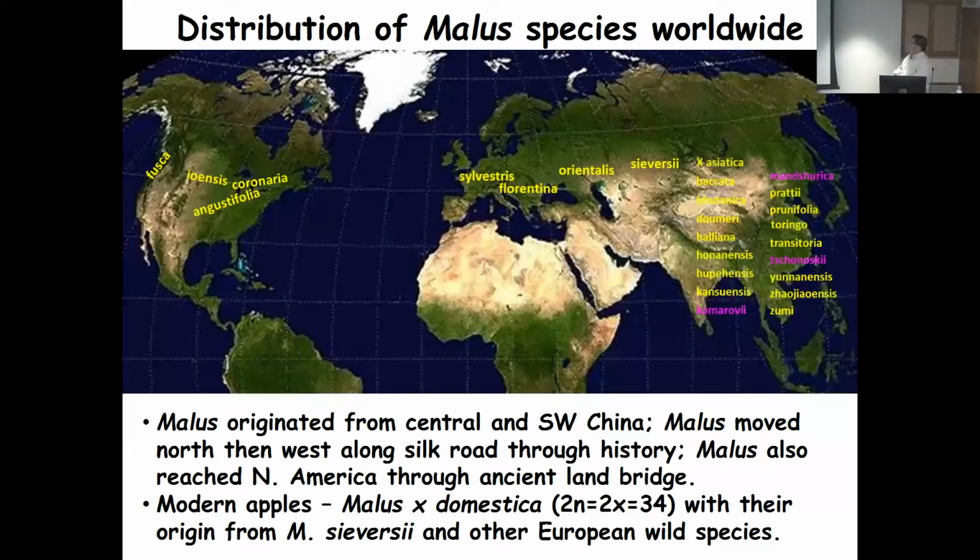Here, I'd like to show you the distribution of all the wild Malus species worldwide. As you can see, the majority of the wild Malus material is located in Asia, especially in China. It is well believed that Malus originated from southwest China. Then it moved north to central and northern China, and then continued moving west, following the Silk Road through history, eventually reaching Central Asia, where the wild species Malus sieversii is, and then eventually reaching Europe. For example, Malus orientalis, florentina, and also Malus sylvestris, the European crab apple.